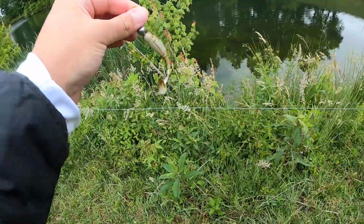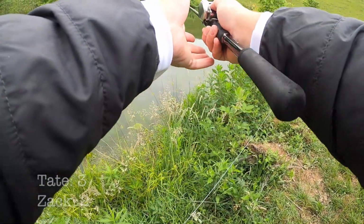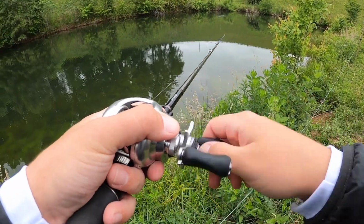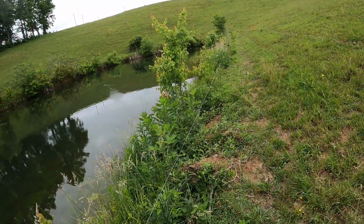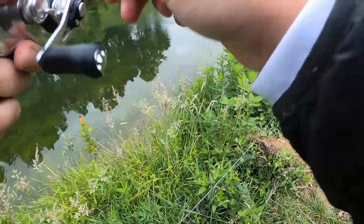Number 2. Oh no, he caught another one. Be nice to catch a good quality fish, but right now this is all about numbers. So we're going to try to just put as many on the board as we possibly can. I got a 1 lead right now. There's another one. It's a dink. Doesn't matter. Oh no, he come off.